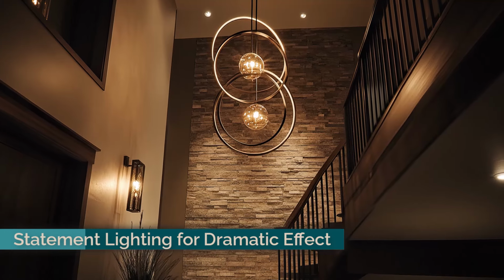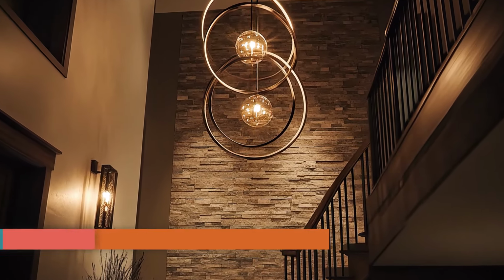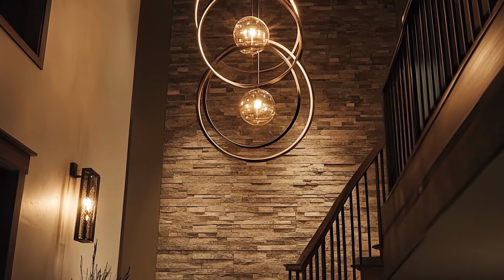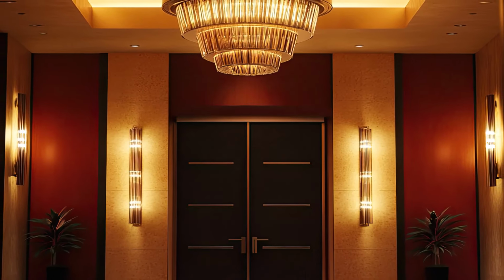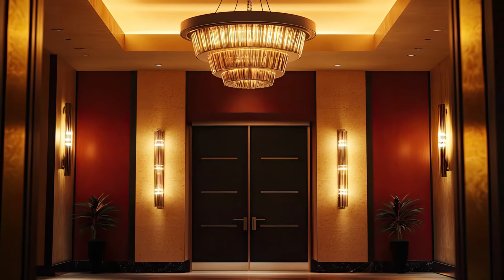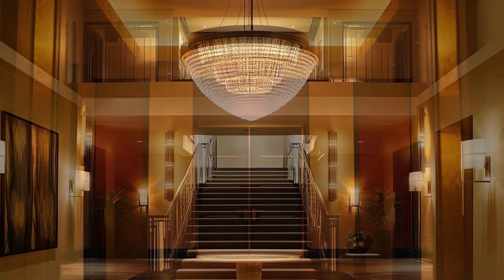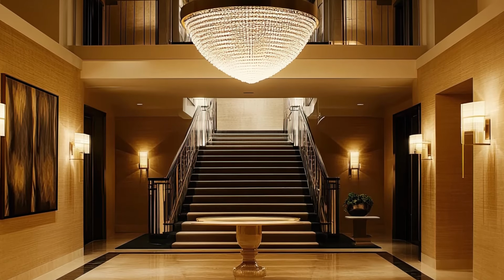Lighting plays a crucial role in the design of a modern entryway and foyer. A statement light fixture, such as a contemporary chandelier, pendant light, or sculptural lighting, can serve as a stunning centerpiece that draws the eye upward and adds a sense of grandeur to the space. Layering the lighting with wall sconces, recessed lighting, and floor lamps can create a warm and inviting atmosphere while highlighting key architectural features and decor elements.